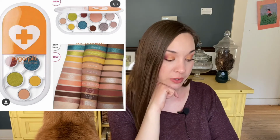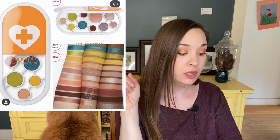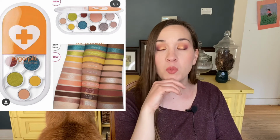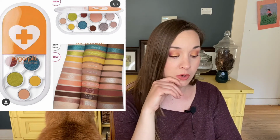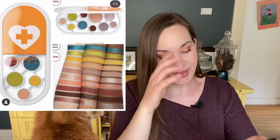It's $42. But those top 2 shades, that green and that blue, the shimmers are what make it. Like I want this for those 4 shimmers alone. And I'm getting really excited about this. I really like the transition shades that they've included in this. And then you can deepen it up with Youngblood and Double Shot or one or the other.